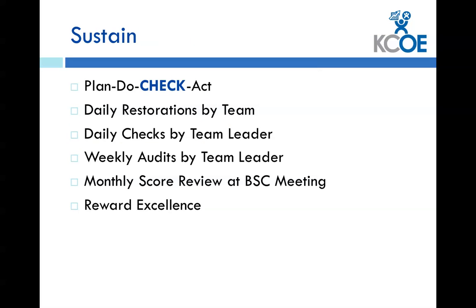Last, we want to do our PDCA cycle. We want to create a plan, do, check, act cycle with a check, and that's the sustaining piece here. We want to create some checks, restorations, and audits that make sure that we don't get too far away from that standard that we agreed to in the previous S.